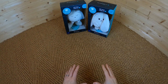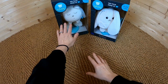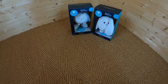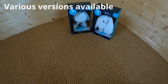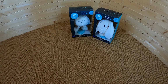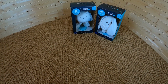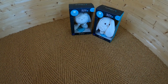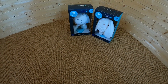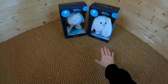They come in various designs, so you can see we've got the bunny and a bear here, but you can get them in other designs, and also you can get different variations of them where the hearts do slightly different things. You can get a heart that you can use Bluetooth on your phone with, and control it with your phone. You can also get a simpler one that just turns on and then turns off.